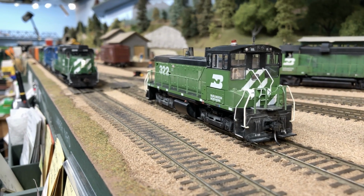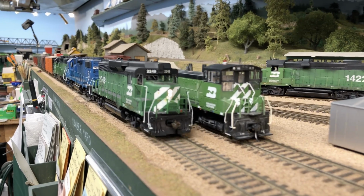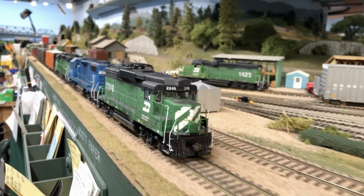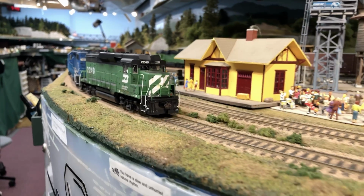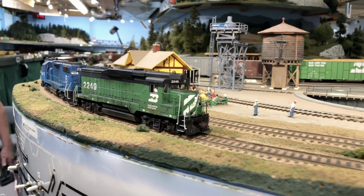Well, now our train is admiring a new Athearn SW1500 that's in the Everett yard called Bayside Yard. And joyously for us, since Brian turned the train around in Burlington, now the GP30 is leading the consist.